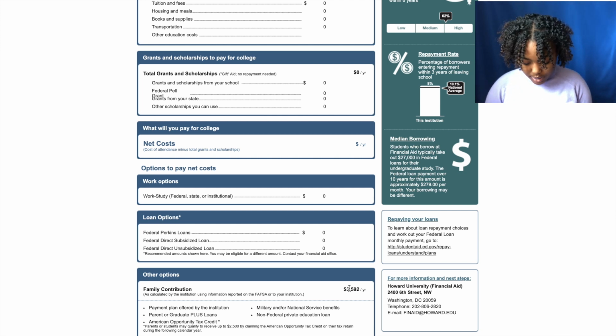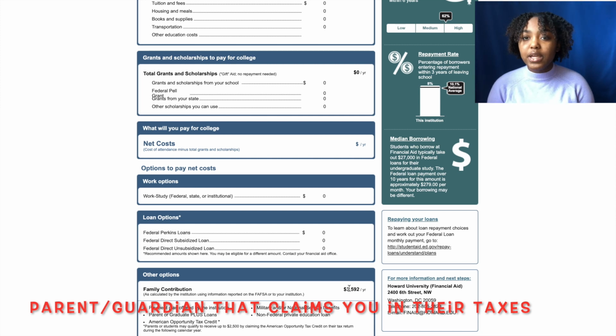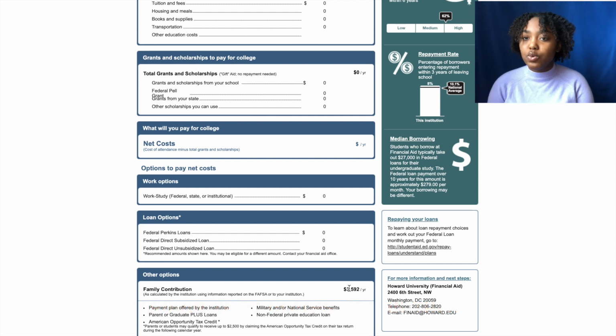And then for work study, depending on how much you put in for your financial aid, you can do work study or not. That's basically a job on campus that pays you bi-weekly or weekly. But it's still a job that you have to go out and find on campus that has work study. So these are jobs in the library, or at a multicultural center, something like that.